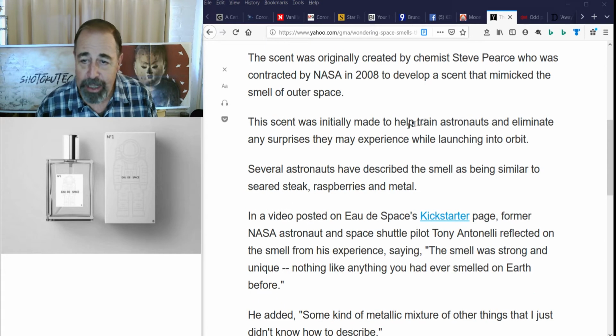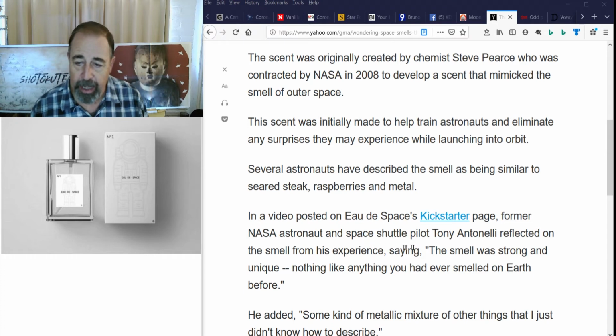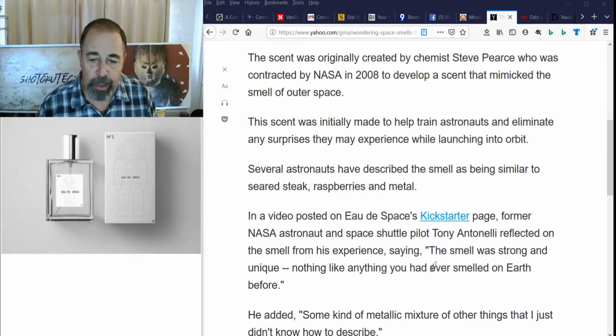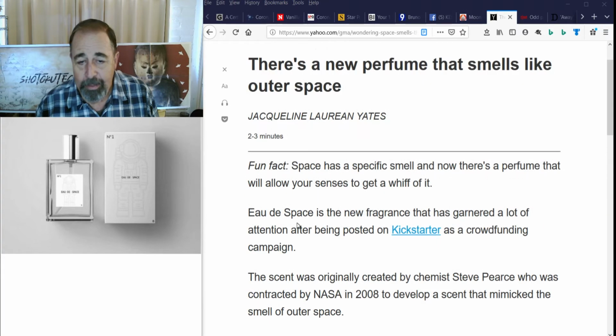So this scent was initially developed to help train astronauts and eliminate any surprises they might experience while launching into orbit. Several astronauts have described the smell as being similar to seared steak, raspberries, and metal. This one space shuttle pilot said, "The smell was strong and unique, nothing like you had ever smelled on Earth before. Some kind of mixture of metallic things. And I just don't know how to describe it. I just don't know if it's going to help you get a date or not."